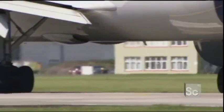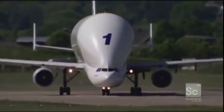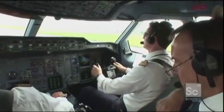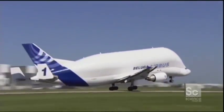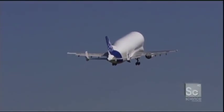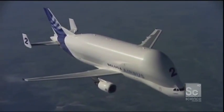It might be a bit bumpy after takeoff. It's Captain Canton's job to get Beluga into the air, despite the difficult conditions. He'll have to steer the giant plane into the wind as he accelerates down the runway, righting the plane the moment it takes off. Captain Canton has made it, and Beluga is finally headed to Germany with a belly full of multi-million-dollar wings.